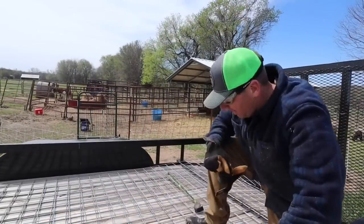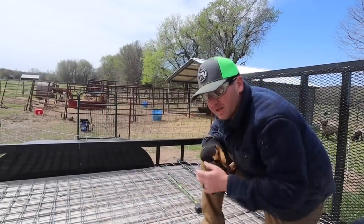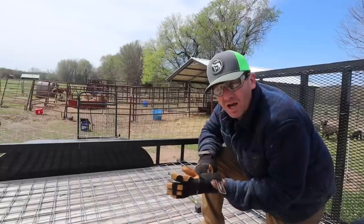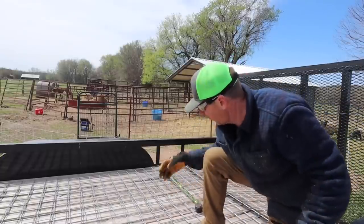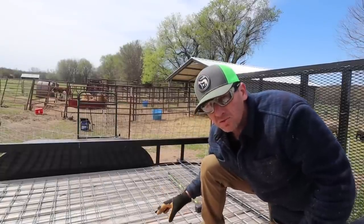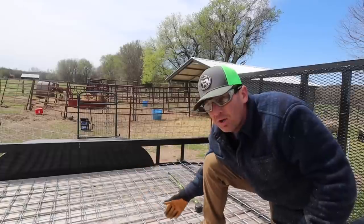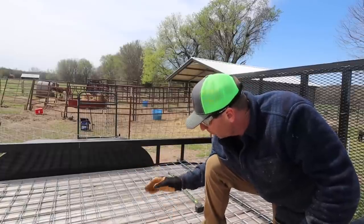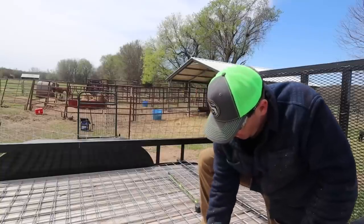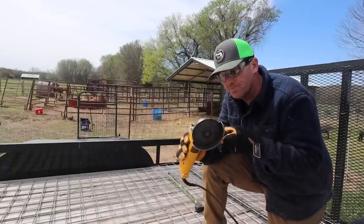So to keep the old mama sheep out of the creep feeder, we're going to use some of these panels that we use on our chicken tractor. I had to cut one of them down to make the door, so we're going to use the rest of that panel, that way we're not wasting a full panel. We're going to use the rest of that to make some little panels for the side of the creep feeder.